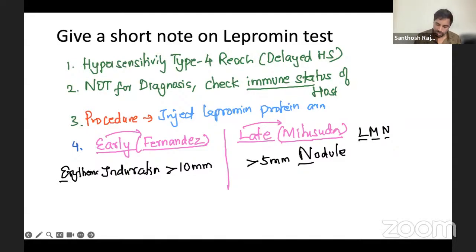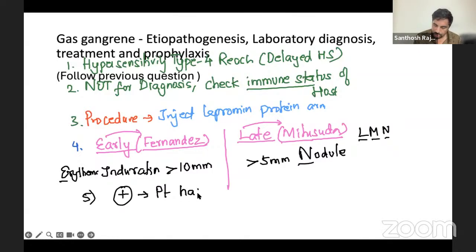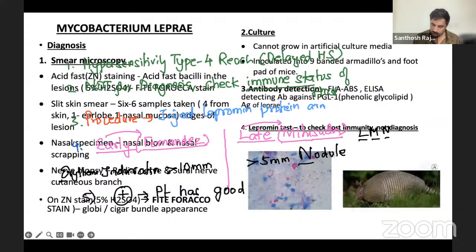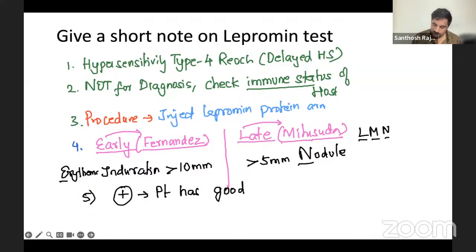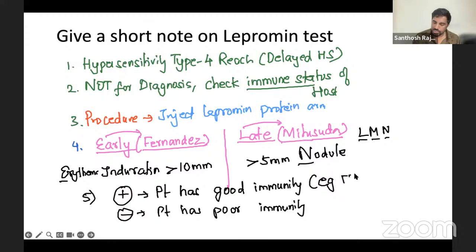Now what happens if the test is positive? It means the patient has good immunity. If it is negative, it means the patient has poor immunity. Good immunity is usually the TT type of leprosy. The LL type has poor immunity, so the prognosis is very, very bad. So this is the lepromin test. Very, very simple.